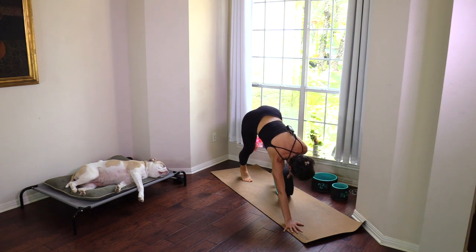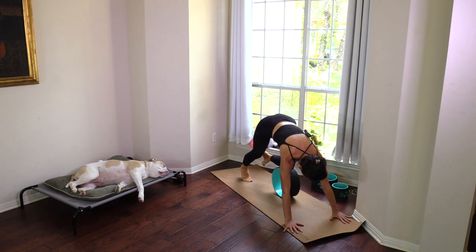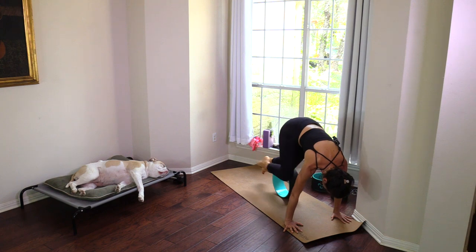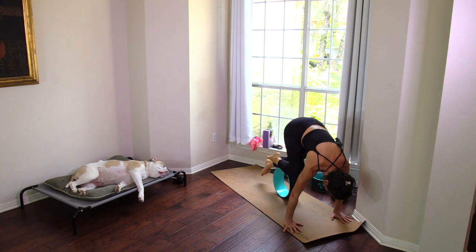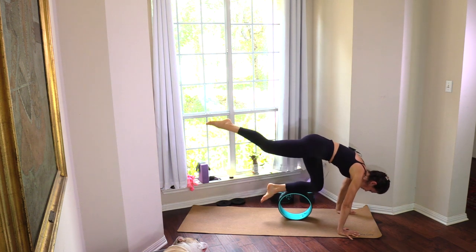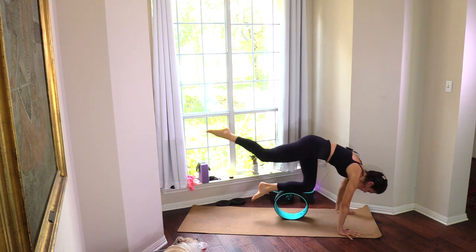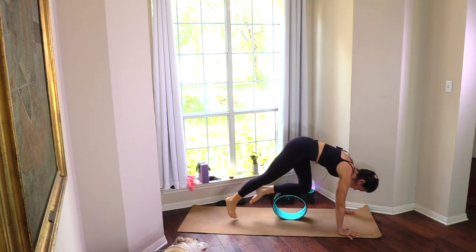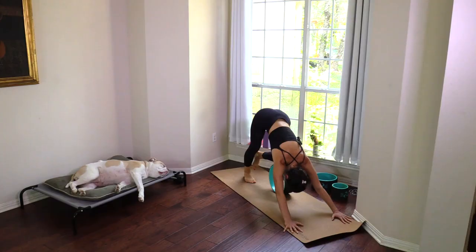Spread the fingers open. Make yourself comfortable with the wheel alignment and wheel balance. And let's go. One. Two. Three. Four. Five. Great. Down dog.